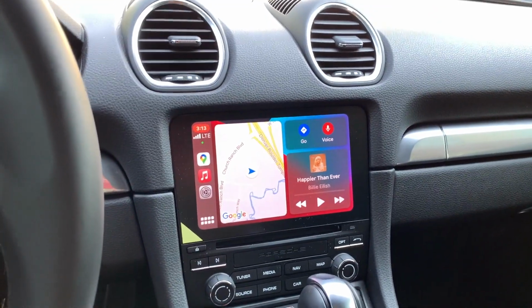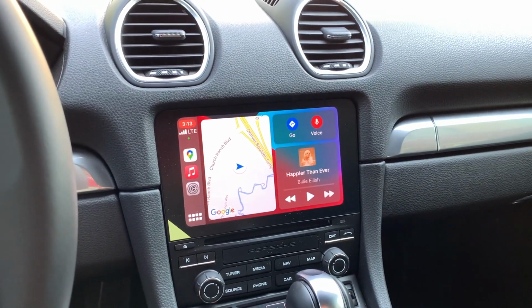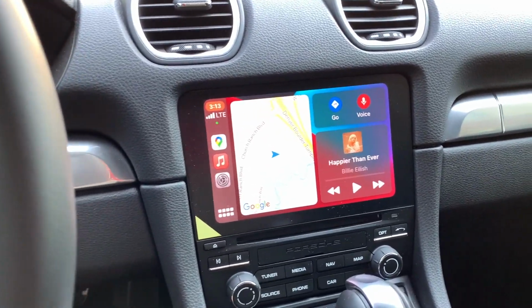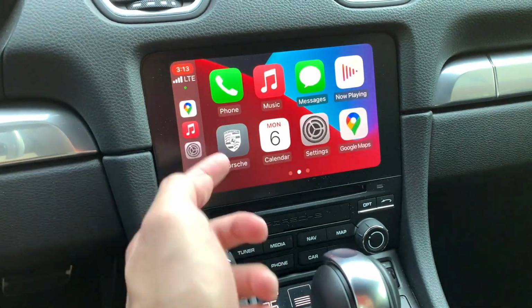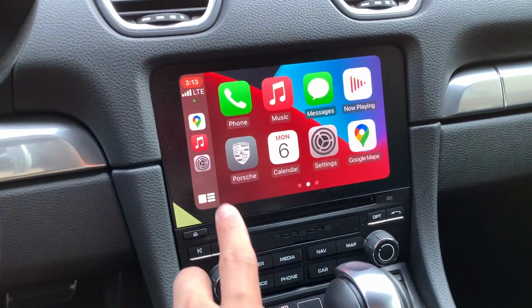Finally, I did want to show you what Apple CarPlay looks like in the Cayman. CarPlay is finally included as a standard feature in the 2021 model year, but it just doesn't look too good on the 7-inch screen. You can't see much of the map, and the screen just looks cramped. However, it is very responsive and easy to use, just like all the other controls in this car.